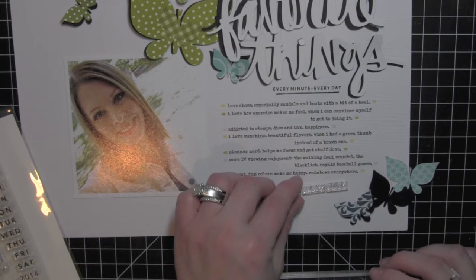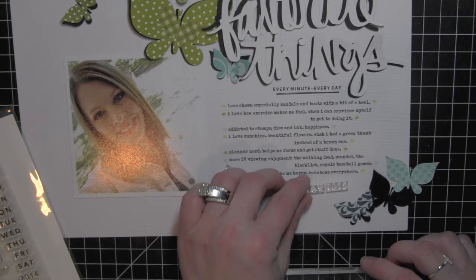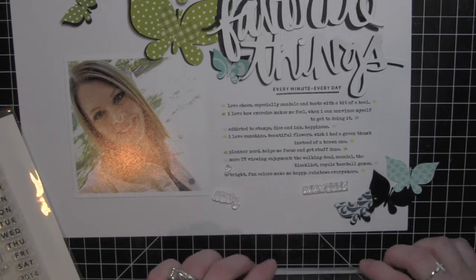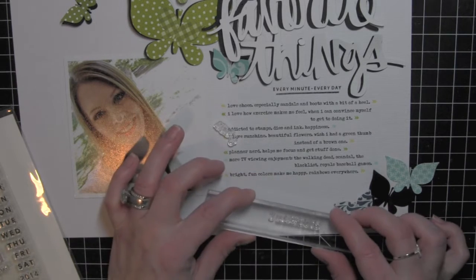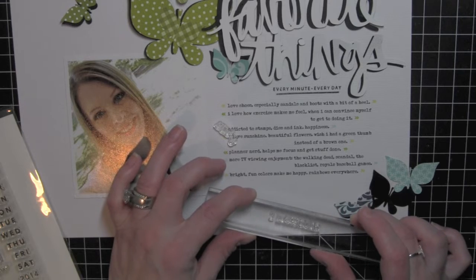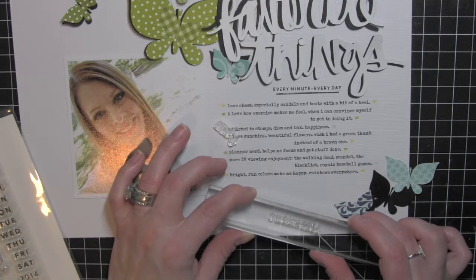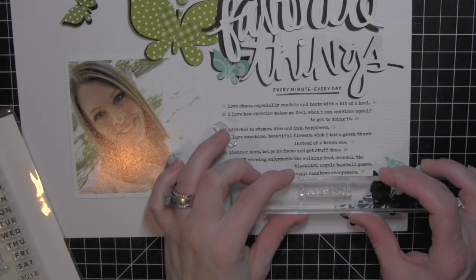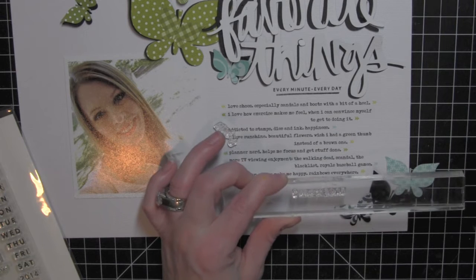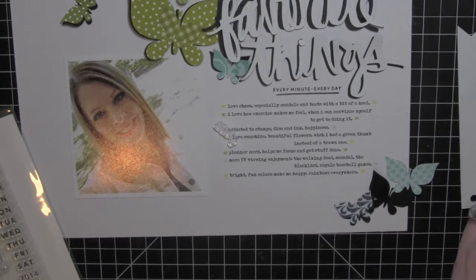Now to finish up my stamping, I am going to add a date to the bottom of the list. Again, all of these are Carrie Bradford stamps. The individual stamps or stamp sets that I'm using are all going to be linked below. This is the Time stamp set and the Time and Time Again stamp set. They work really well for adding dates to any of your pages or projects.